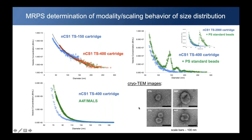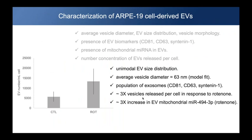And finally, we can just look at the samples. Do we see apoptotic bodies? Do we see mostly the characteristic cup-shaped morphology of the vesicles by cryo-TEM? So within the measurements we've done for the ARPE-19 cells, we can make the following observations.